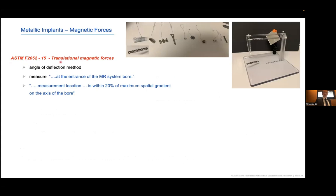may be aware of. There's one for testing translational forces. It's the so-called angle of deflection. So you have your implant, you have some string, you suspend the implant here from a stand, and you're just looking at the angle at which the magnetic field is pulling it into the magnet. And if it's greater than 45 degrees, well, then the force due to the magnet is greater than the force due to gravity. And the standard specifically says to measure this at the entrance of the MR system bore. And then a few sentences later, it says the location should be within 20% of the maximum spatial field gradient.